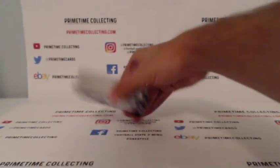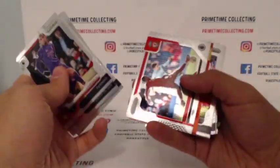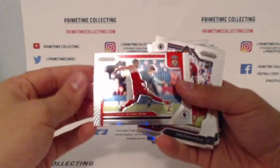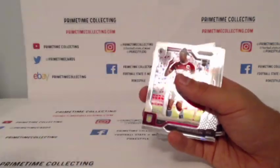Base. Some more low numbered cards. We haven't had enough of those this break. For Liverpool, Georginio Wijnaldum, Fundamentals. And Matt Doherty for Wolves, rookie, at a 149, sorry.